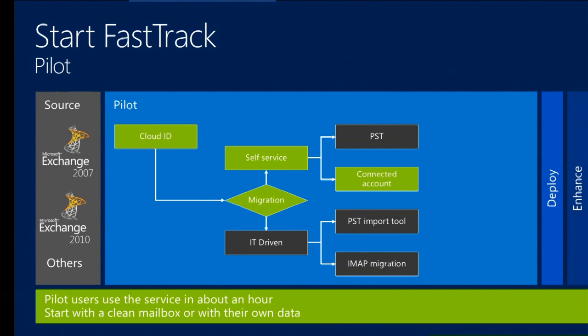And from a migration perspective, the green path is what we've been showing. So it's a self-service migration where the data is just pulled through the connected account. We still have other migration options at that stage. We are still able to attach PSTs to Outlook configuration. We are able to inject PST to the service, either from a self-service perspective or from an IT admin perspective.